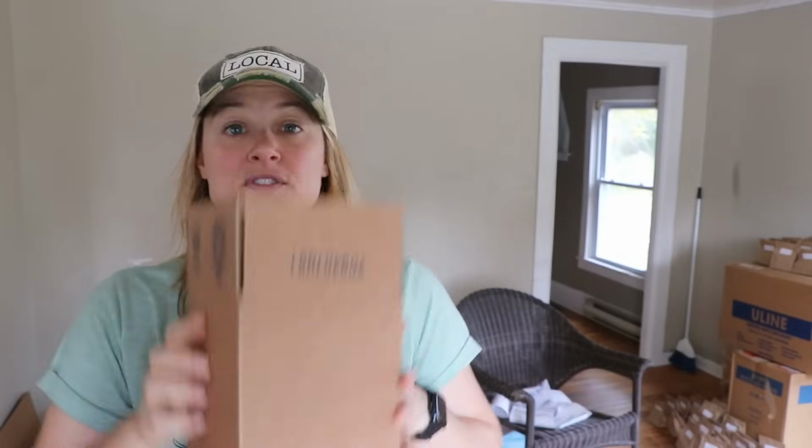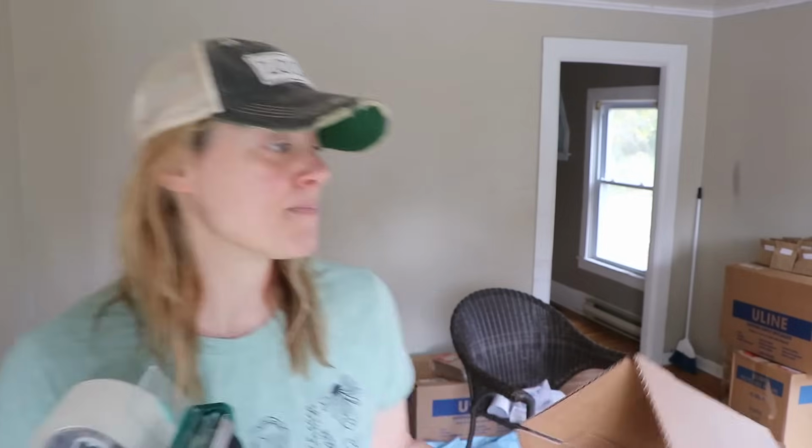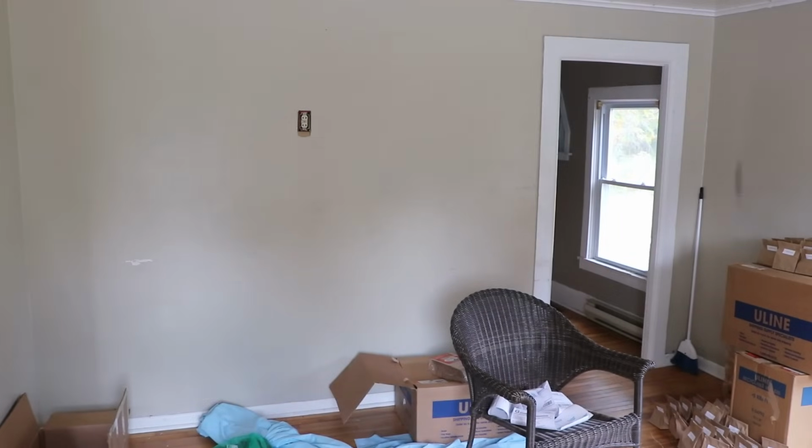So the boxes come flat. My mom and I have a method where she folds it up, and I'm really good with the tape gun. So my mom folds it up and I tape it, and then we throw it to the side. Then my mom will cut tissue paper and stuff it into the box, so that when I'm ready to pack an order, I just have to grab a box that's full of tissue paper. I will show you.